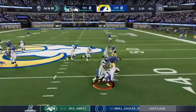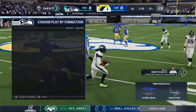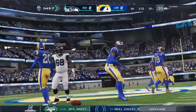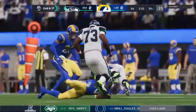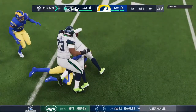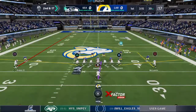Now a handoff looking right. And the play goes nowhere. Losing yardage back near the 40 at the 39. And that's a loss of 7 on the first down play. The tackle made back at the 39-yard line. A hole to dig out of here. 2nd and 17.